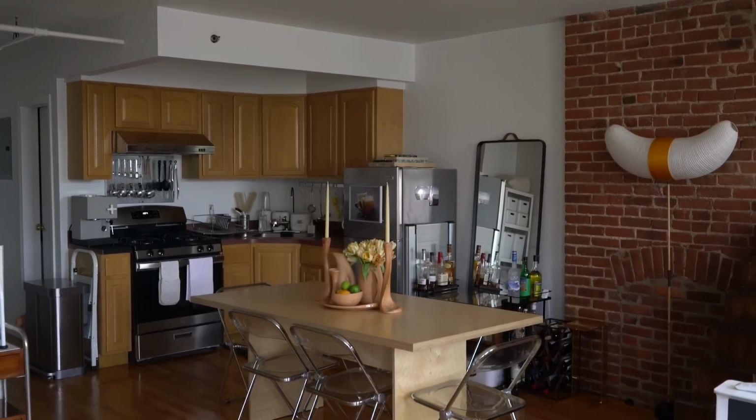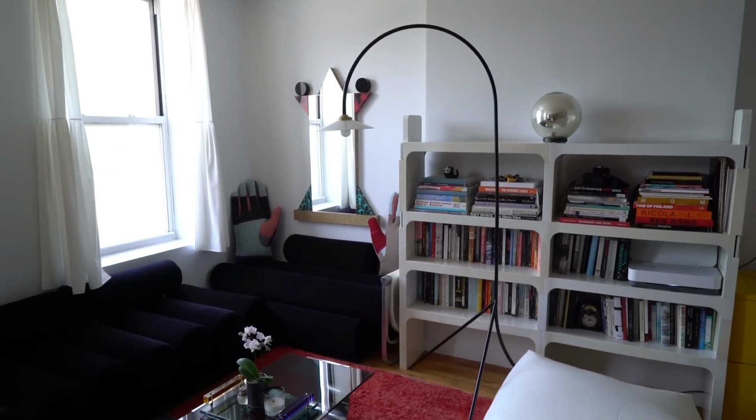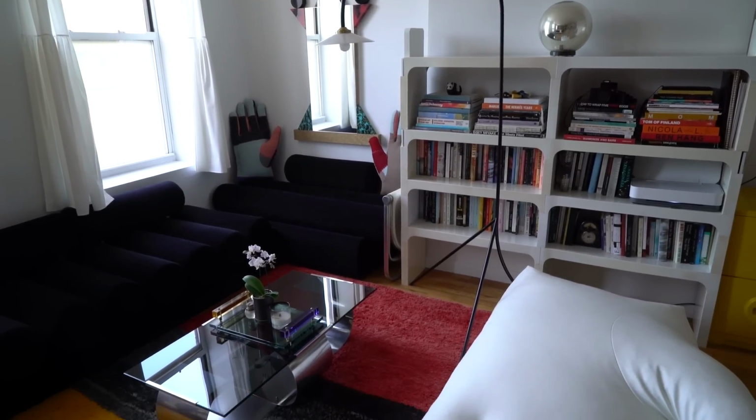What I like about living in a studio apartment is that I get to see how all of my pieces interact with each other, which I think is really nice. And what I don't like about living in a studio apartment is also for that reason, that I don't really have delineation of space sometimes. So sometimes it could feel a little overwhelming that I'm kind of surrounded by all my stuff.